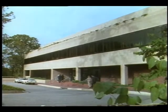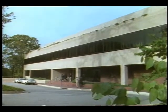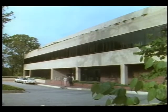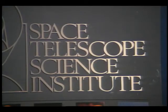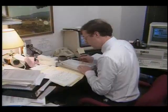To take a closer look, we start at the Space Telescope Science Institute in Baltimore, Maryland. AURA, a consortium of American universities, operates the institute for NASA. The Space Telescope Science Institute is the international center for science activities with HST. It plans the day-to-day observations and sets up the long-term science program.